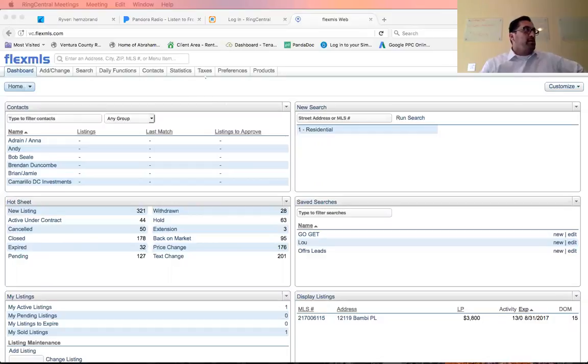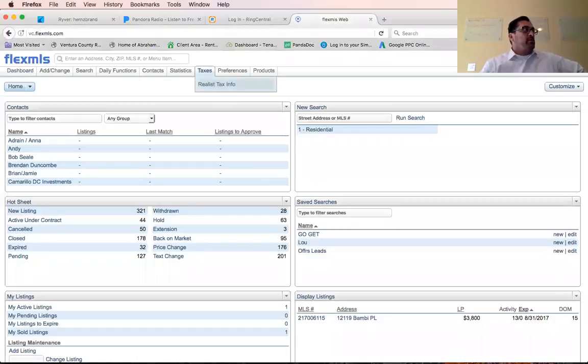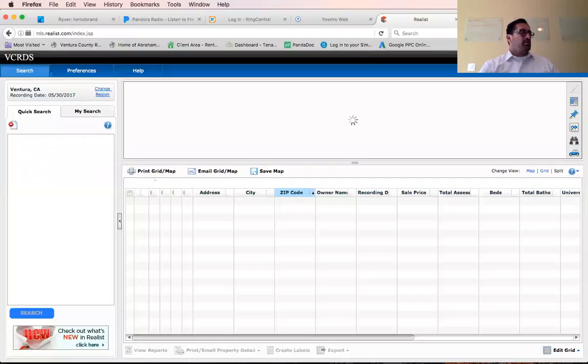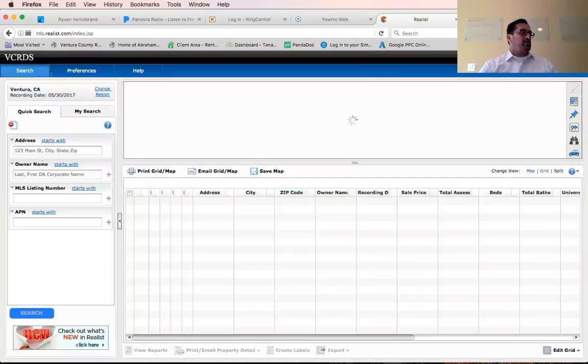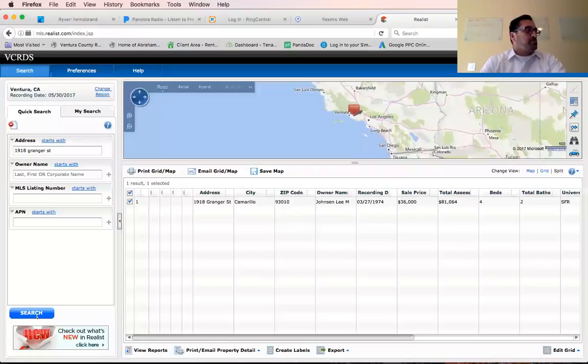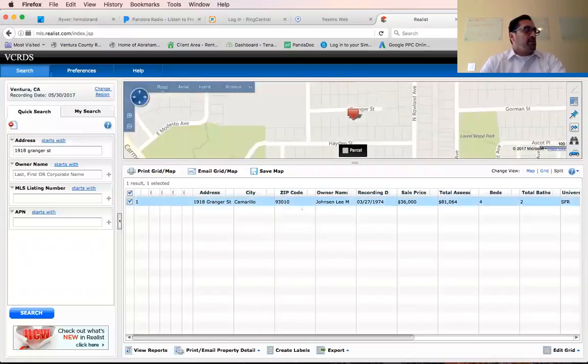One, when I go to the MLS, if I go to the tax records right here, we can go to Realist, and Realist will come up with all the tax records on the property. It'll let us know exactly who owns it and roughly the mortgage or the last activity on it. Now, all you guys know what Realist is, but let's type in this address, 1918 Granger Street. There it is. Let's search. There it is, City of Camarillo.